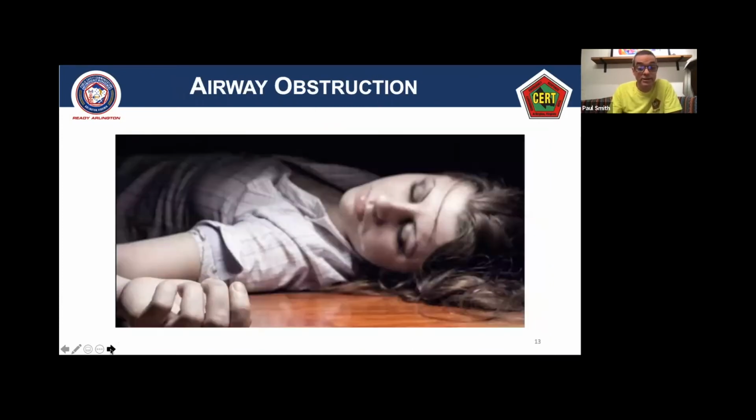Another graphic image. This one is airway obstruction. It's the second fastest cause of death that is preventable by bystanders. The key to this one is just knowing about it because it may not be visible or obvious if you're not aware of it. So in this image, someone's unconscious, lying on her back on the floor. There's some drool that might suggest it could be an overdose or some type of poisoning.